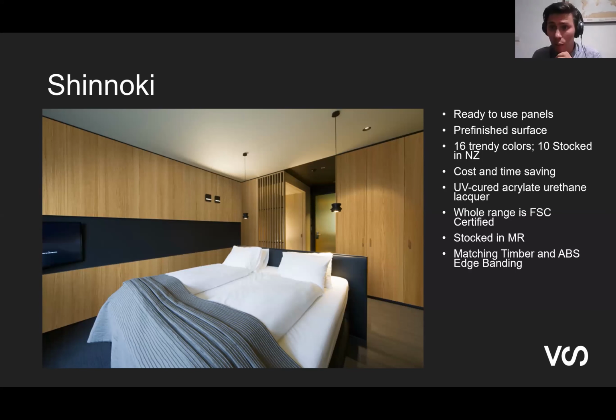The last brand I want to talk about is Shinnoki. So Querkus and Nordus, those were two unfinished panels. With Shinnoki, we want to give you a total solution. So we want to give you a ready-to-use panel. So it's a pre-finished panel. That's really something different. We're going to offer you a panel that's totally ready.